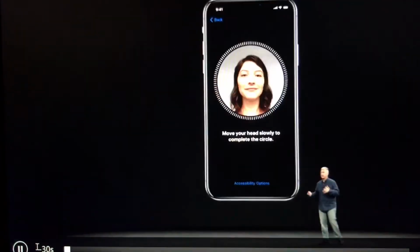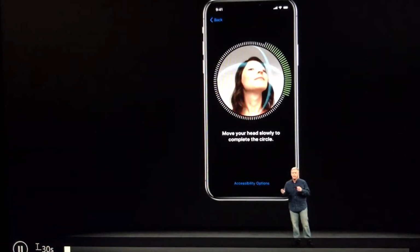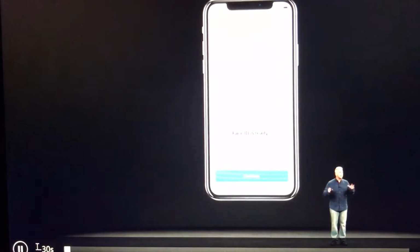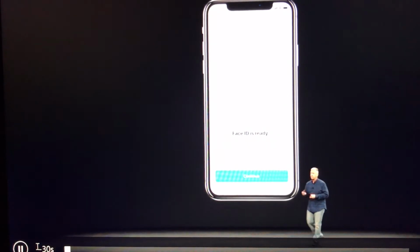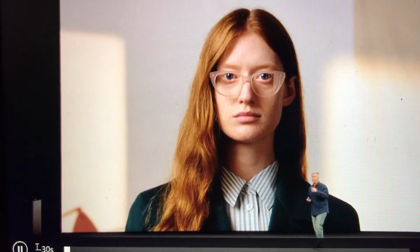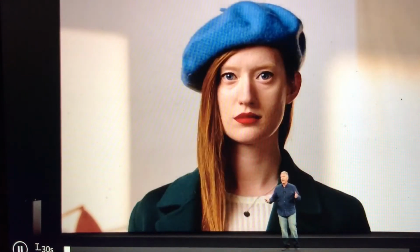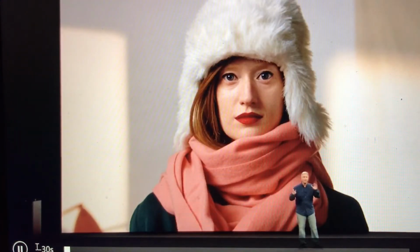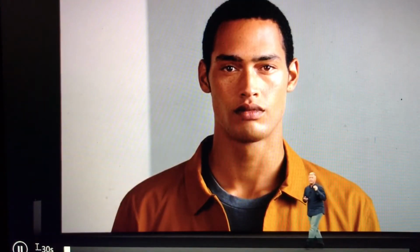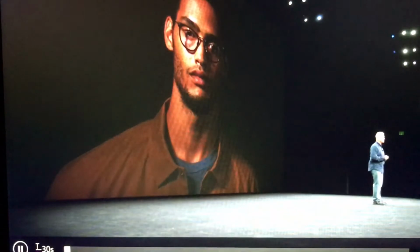When you set up Face ID, you just follow the on-screen instructions, and it tells you how to move your head around in the camera so Face ID can recognize your face. And that's it. You do that once when you set it up. And Face ID learns your face. Even if you change your hairstyle, you decide to put on glasses, you're wearing a hat, however you do it, Face ID learns your face. It learns who you are, and it adapts to you as your face changes over time. Let's say you start to grow a beard. It works in day, it works at night.